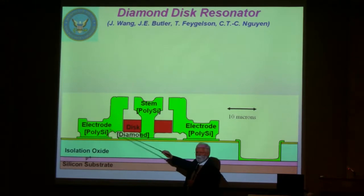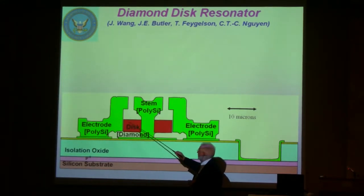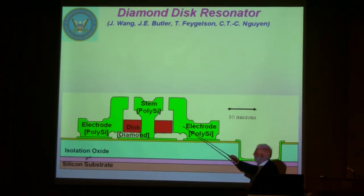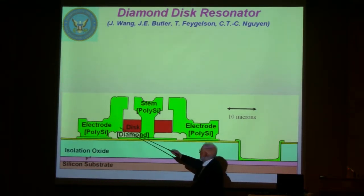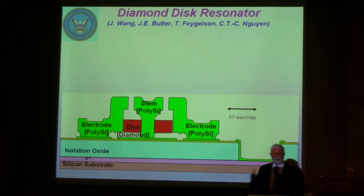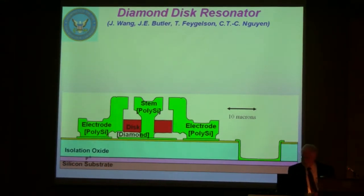So this is the input signal. If the input signal is resonant with this disc, it will couple to the output electrode. But if it's not resonant with this signal, then the input signal will not cause it to do anything, and there's no response here. So this is just a classic filter.